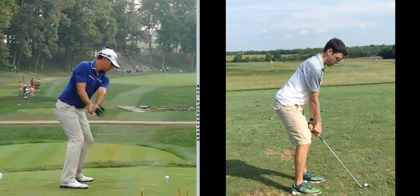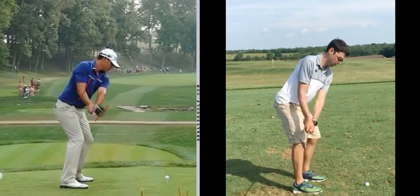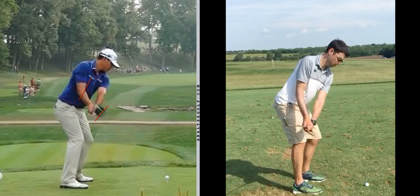So when we look at Brooks Koepka here, and I apologize for the blurry video at the club head, the club face is about at this angle, kind of matching his spine angle, really. We're not looking for a toe-up position. We're looking for that club face to stay a little more closed than toe-up. And with this player, as we take him back, we're going to see his club face actually a little more open than toe-up.